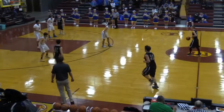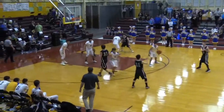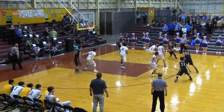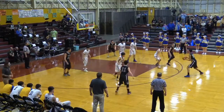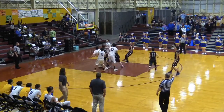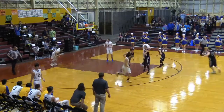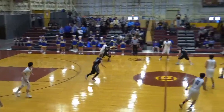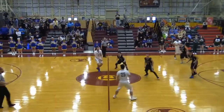Inbounded now to Krager. Krager to Davis. Davis to Favorty at the high post. Dick kicks it back out to Krager. Krager to Favorty. Favorty for 3. Top of the key. Count it. He's got 8 now. He's finding the range, but one guy against 5 ain't cutting it. All the Chiefs are hot.